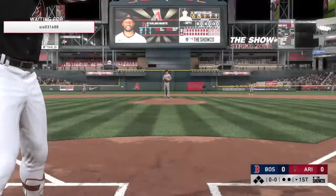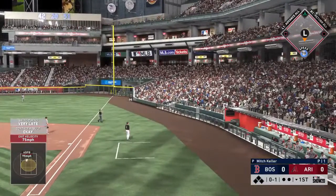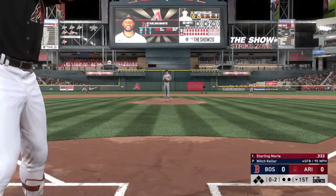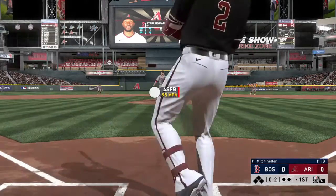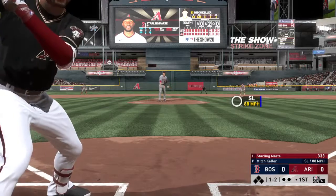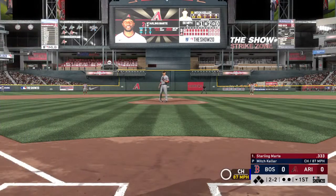Digging in next will be Starling Marte. He'll lead things off here in the bottom half of the first. Strike 1 to start the at-bat. The 0-1 delivery. Big swing and a miss at the fastball, and he's behind in the count 0-2. Just getting blown away so far. No reason to throw anything else to speed up his bat. Just stay right there. Good waist pitch, 1-2. And that misses, 2-2.